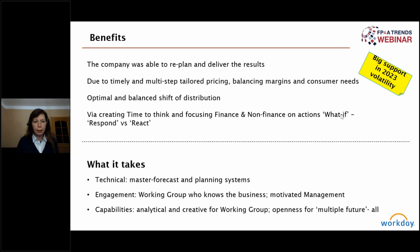And now a few words on what it takes. I'll take it through three aspects: technical, engagement, and capabilities. So technical: a master forecast needs to be in place, and ideally, if you can, planning systems will help you to do that. Engagement: you need to have experts in the business and in finance who understand how it works, and you need to have motivated management who supports this transition. And on the capabilities side, it's about having a working group who is analytical, creative, eager to deliver the result, and open to the uncertain future. There is no longer one forecast. There can be many, and everyone needs to embrace this feeling.